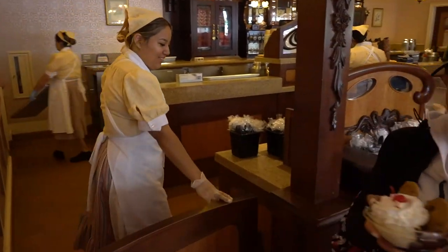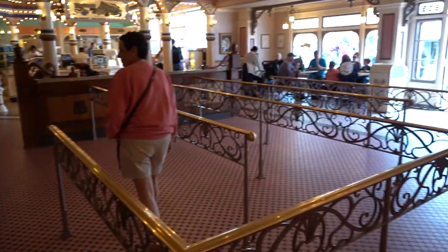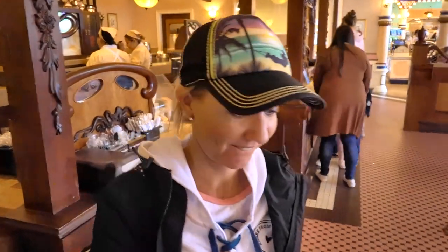We're in Gibson Girl Ice Cream Parlor. We're gonna get a chocolate chip cookie sundae. Thank you. Which is gonna be delicious. But the amazing thing is, usually the line in here is all the way to the door, and it is empty. It's wonderful. Let's go eat our sundae.